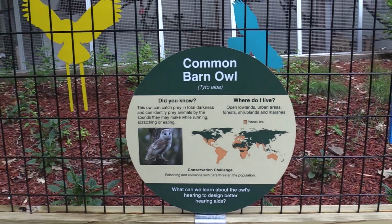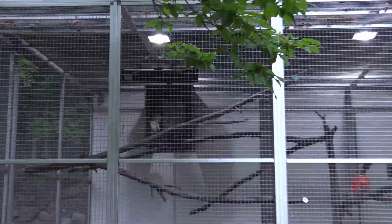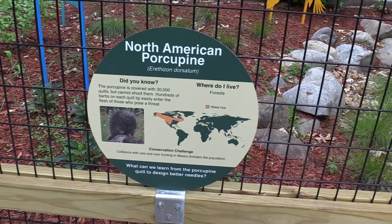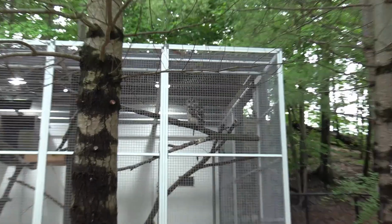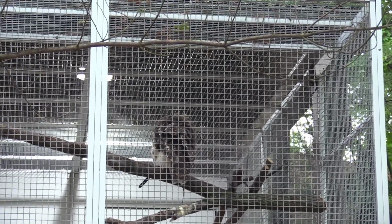You got a common barn owl. This is the barn owl's habitat, inside the little box there. We got a North American porcupine. As you see the porcupine, he's like scared. You got a barred owl. I see there's the barred owl. Just shook his feathers.